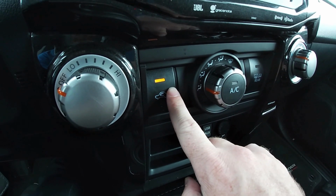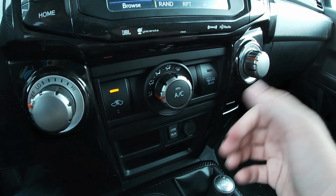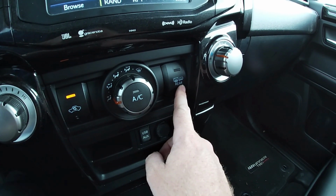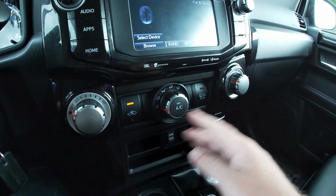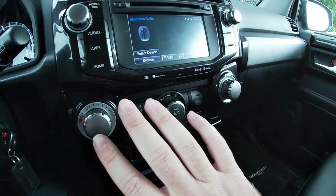You have your AC recycling over here on the left. You have the AC itself here in the middle, so just adding Freon to the system itself. And then you have your heated rear defroster and heated exterior mirrors over here on the far right, and that is it. No automatic functions, no climate display up here on the screen, none of that.